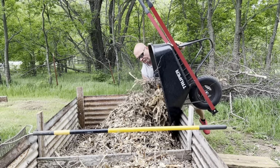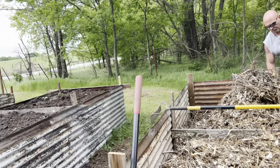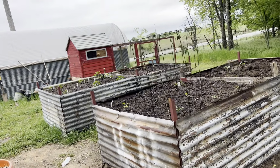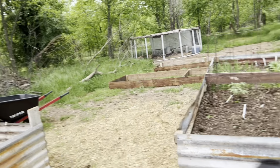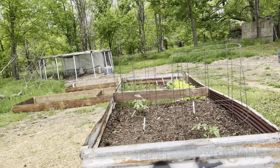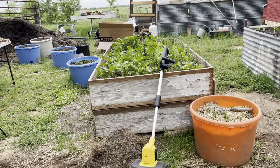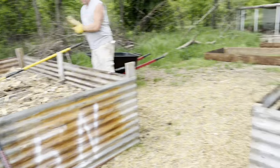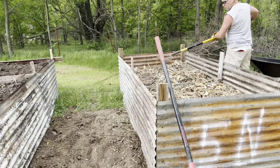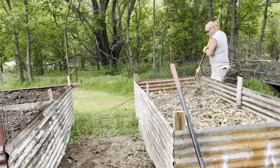I mean, you guys, he has built these and then filled them by hand. All himself, these three. This one I filled. As you could tell, it needs a lot more. It needs to be top dressed. And this one. Yeah, and these were filled with straw rather than wood chips. So they tended to sink down a lot.